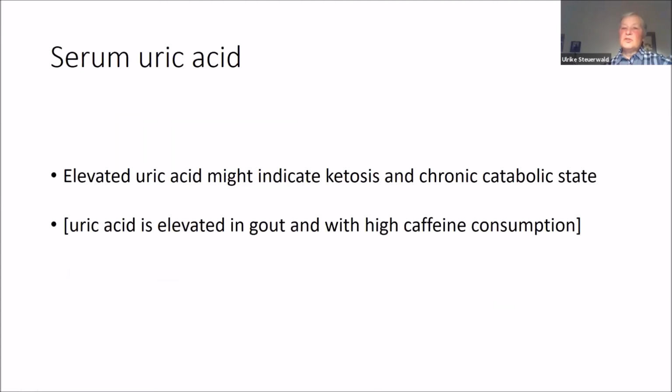Uric acid, that we also check in these patients, usually gets up if you have ketosis or poor metabolic control, a chronic catabolic state that says that your blood sugar has been low several times. But there are other situations when uric acid is getting up. It is gout, and something that I had to learn, because some of my younger kids or young adults came back with high uric acid, and then we figured out it was the coffee that they drank. It was all too much. So it's not dangerous, but you have to know the differential diagnosis.